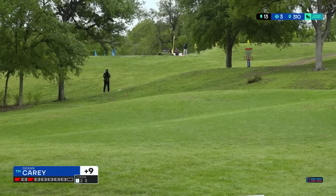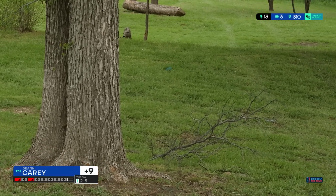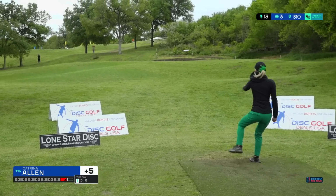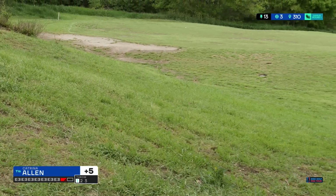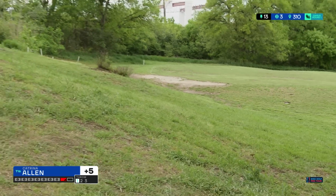Let's see Deann doing the bailout left play. Yeah, I just think this gets a little dangerous in the wind, but she's fine. Maybe it doesn't come up as fast as I think. Yeah, there's tons of room over there. I think the cart path is the only OB, and it's pretty far away. It's actually not even listed as out of bounds. Oh, is it not? You'd have to be pretty silly to get over there.